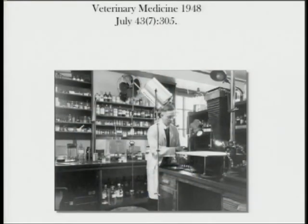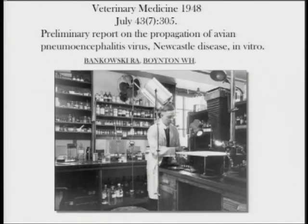Okay, so I want to start first with a story that isn't at Stanford. And in fact, it was from quite a long time ago. This was a research report that was published in 1948 in Veterinary Medicine. And it was done in Ithaca, New York, upstate New York. And this is the name of it: a preliminary report on the propagation of avian pneumoencephalitis virus, Newcastle disease, in vitro. I know you're thinking, that's a real page turner. But these scientists were very interested in figuring out what caused Newcastle disease.